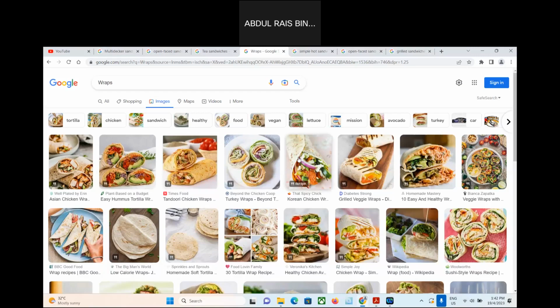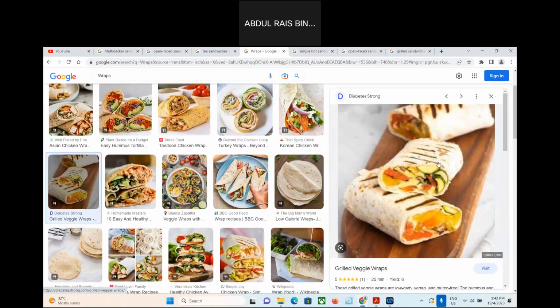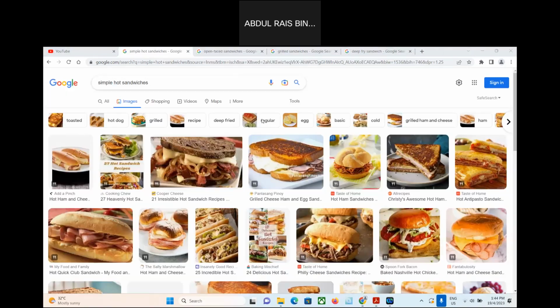Okay. Sama juga dengan multi-deck sandwich, there is a hot variation of wraps. Cuma the hot variation will require you to toast the wrap lah sampai dia ada kesan bakar-bakar kat sini. Alright. Okay, now let's look at some examples of hot sandwiches. Okay, simple hot sandwiches. Ya, sama ada you guna dua roti saja.